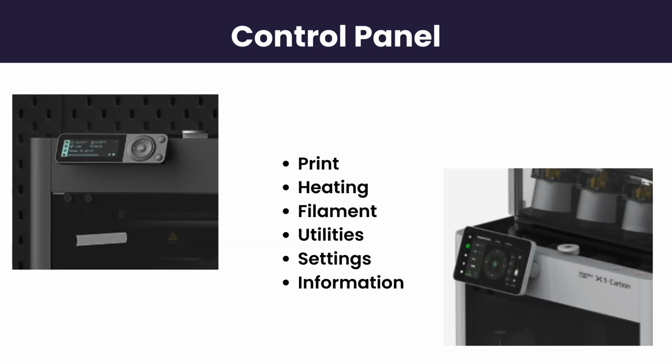The control panel. This panel is where you'll be able to watch print progress and pause, start, and stop the print, which can also be done from the computer. Further settings such as adjusting the heat of the bed can also be done from this panel.